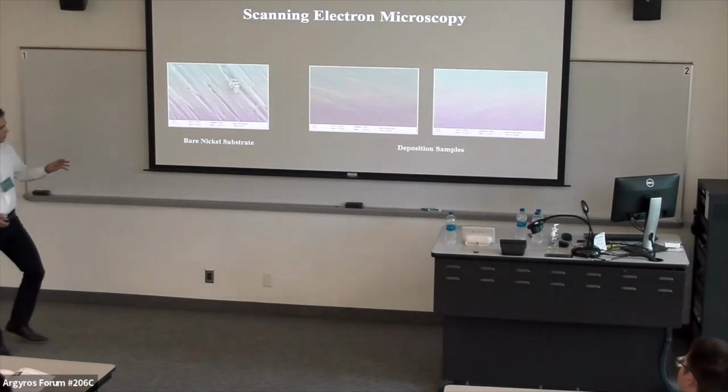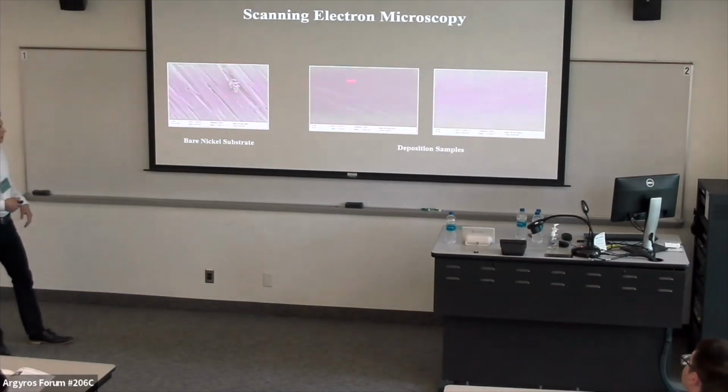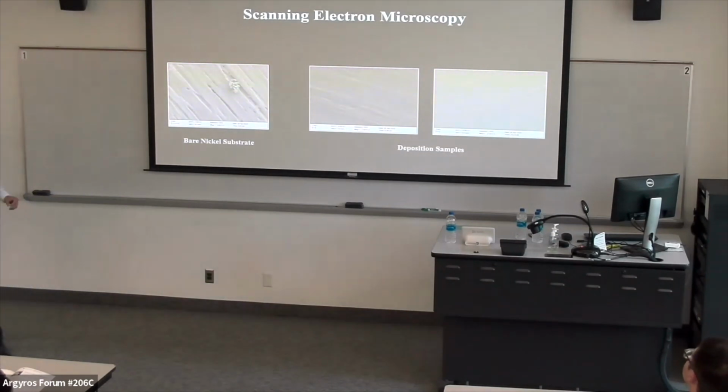And so what we can see here is a comparison between the bare nickel substrate, just what the nickel substrate looks like under this microscope, and a couple deposition samples. They're virtually identical because the production parameters are still young, so this is unsurprising. Additionally, this leads me into the future directions of this project.